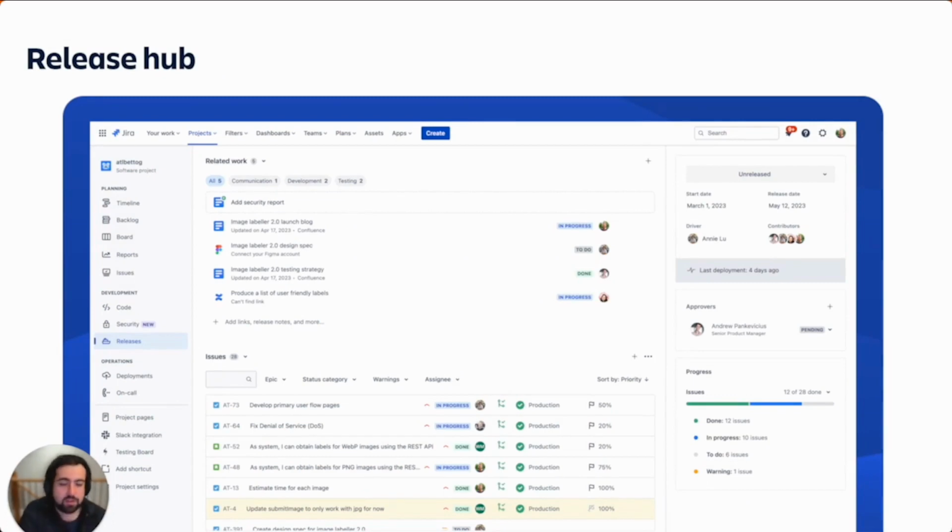I also briefly touched on the Release Hub earlier, which is a super exciting feature that we've been working on. Just to dive a bit deeper, you can see that there's this new related work section where users can connect all the work that they've got going on as part of a release and categorize it for what type of work it is. So as you can see here, we've got one communication document linked, two dev docs linked, and two testing docs. And we can see the status and track that work through issues, which is super powerful.